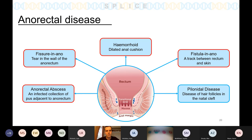Anorectal disease, these can get confusing. So hemorrhoid, we've talked about, and we'll come back to. We've got an info slide for each of these. Fistula in ano, so that's something that you might see in Crohn's disease. A fissure in ano and anorectal abscess. These ones have got a red line around them because they can present with PR bleeding, whereas it'd be unusual for pilonidal disease to do that.